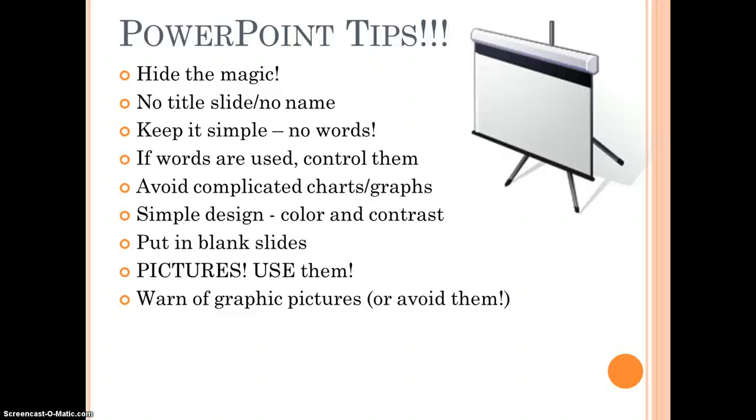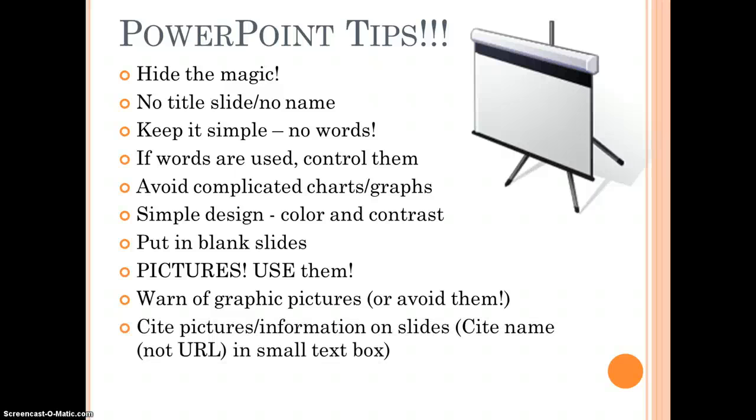If you do have graphic pictures that might offend or in some way make people feel uncomfortable, you should warn them about it. You should also, again, as I mentioned earlier, cite pictures, or if you have statistics or information or facts, you should also cite those on your slides. You want to cite the name of the website, not the URL, in a small text box at the bottom of the picture, and we'll show you a little bit about that later.